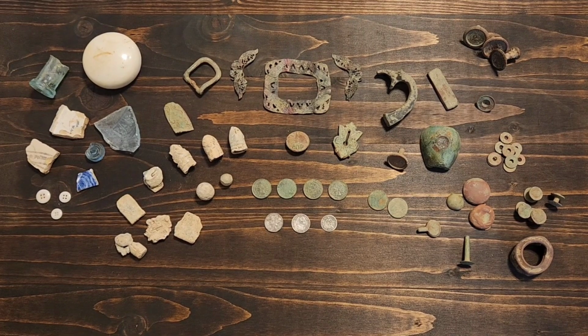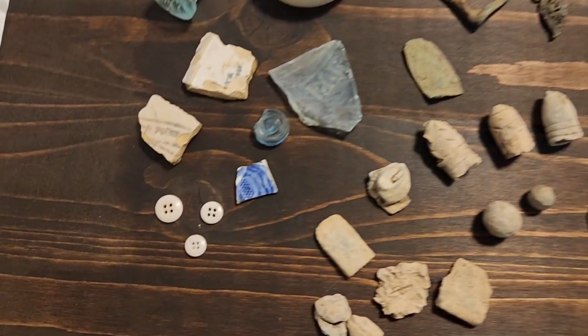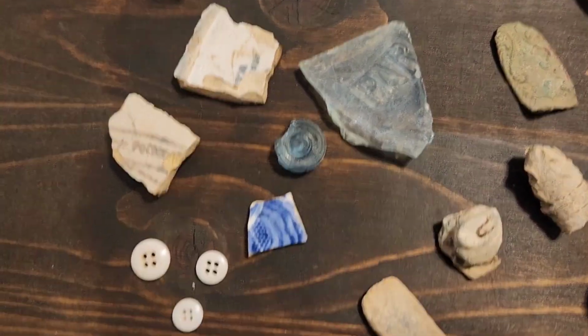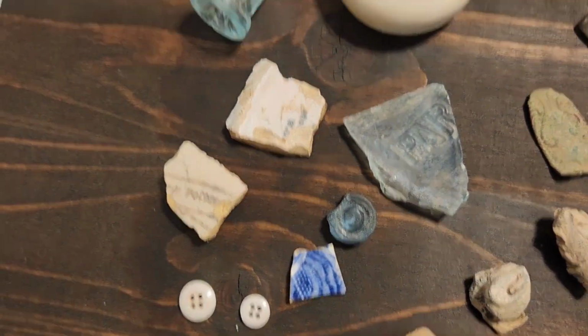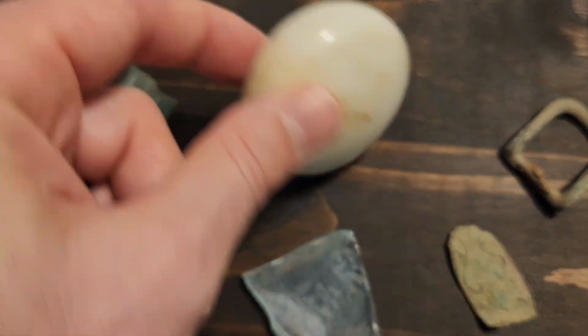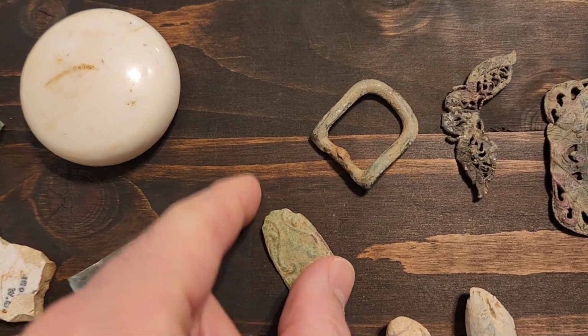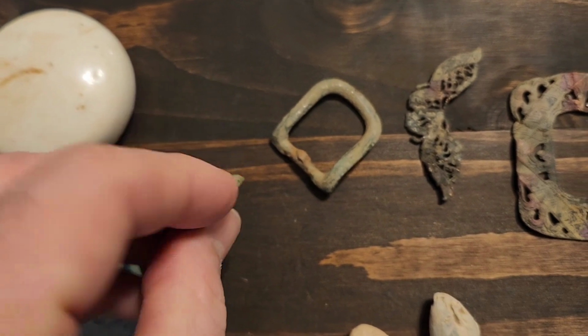All right, well, back home, got the board set up. Let's go through the wrap up. We'll start over here. Of course, I always pick up a few pottery pieces, broken glass shards. Not sure what this little glass piece is. Just picked it up. A few buttons, bottle top. This is a porcelain doorknob. Got the D-buckle. Got the little piece of utensil handle, probably a spoon handle, don't know.